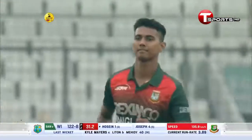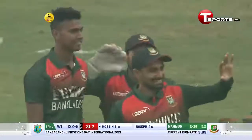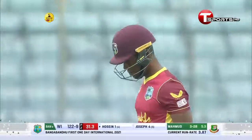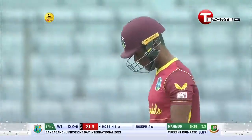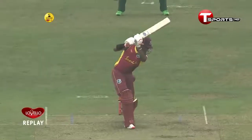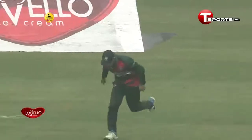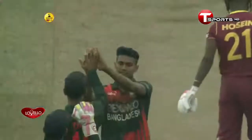Outside edge, straight into the hands. The wickets are coming thick and fast. Another one bites the dust, straight into the hands. And this time, another setting up delivery outside off stump, inviting the batsman to play a drive away from his front foot, and then a good catch in the end from Litton Das. Safe pair of hands at slip.